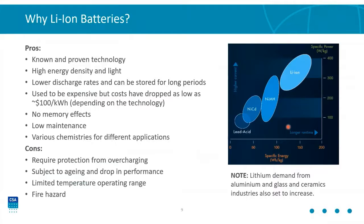So why lithium ion? Well, it's a known proven technology. The prices have been coming down, and you've got various chemistries for various applications in the electronics and electric vehicle space. And you can see here, just bang for your buck, I suppose, lithium ion has a high specific power and energy density. Obviously, there are a few cons that everyone knows about: vehicles catching fire, the batteries tend to degrade over time, and they have a limited temperature operating range, so they do require some sort of heating in colder countries.